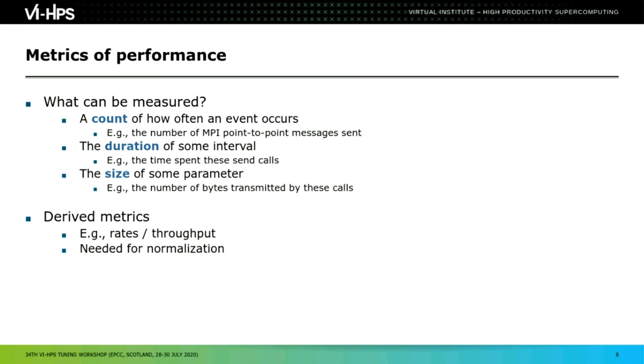So across this workshop, you will see the tools collecting and manipulating different metrics. So that's a definition of what we will be using. Count will be counting how many times a given event occurs. That might be, for instance, the number of messages sent, the number of calls of a given function. Then there is the concept of time, of course: the time that we spend in a function, the time that is spent between two MPI calls.